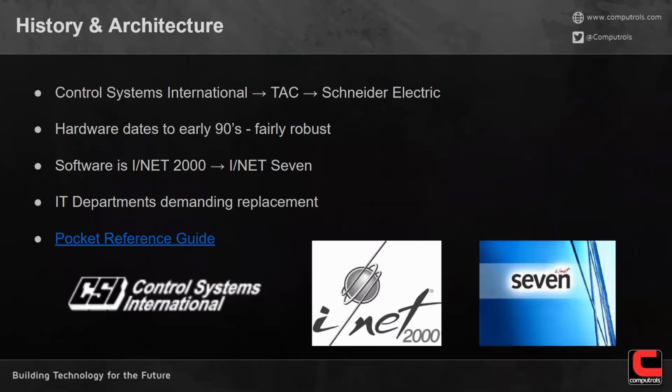So let's talk about INET. Control Systems International was the original start of this, and was eventually bought by TAC and then Schneider Electric. The hardware that I'm going to show you dates to the early 90s. It's fairly robust. It's still out there, still working, but has a couple of weaknesses that we'll touch on. When you start looking at the software, you might see INET 2000 or later INET 7. Doesn't matter. We can work with either one of these.